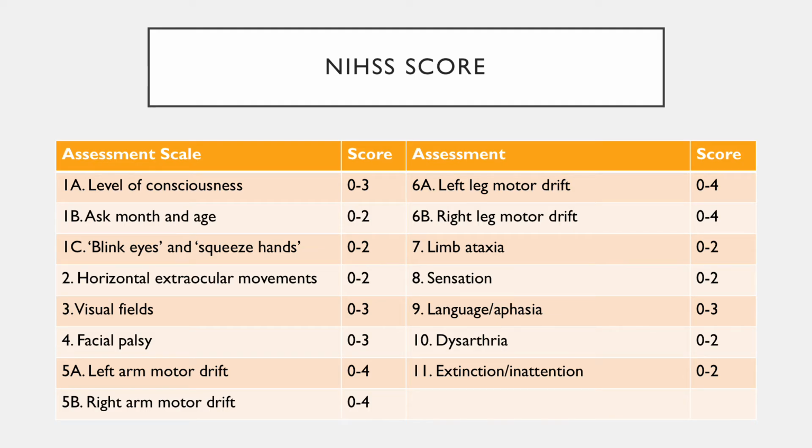So how do we actually get a NIHSS score? The domains of NIHSS tests are level of consciousness, orientation, ability to follow commands, extraocular movements, visual fields, facial palsy, upper and lower limb drift, ataxia, sensation, speech, and inattention.